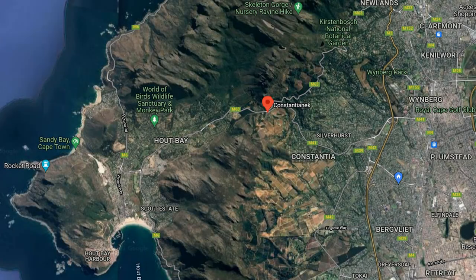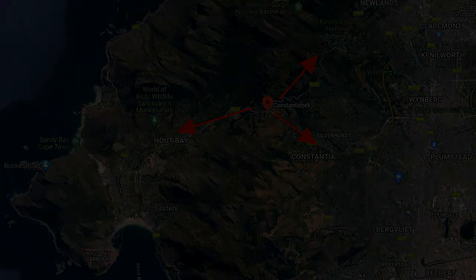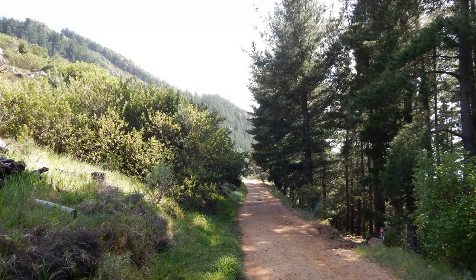Three roads meet at the summit of the pass: Rhodes Drive, heading north towards the city, Constantia Road, heading towards Constantia and the southern suburbs, and Hout Bay Main Road, heading into Hout Bay. Many hiking routes start at Constantia Nek.